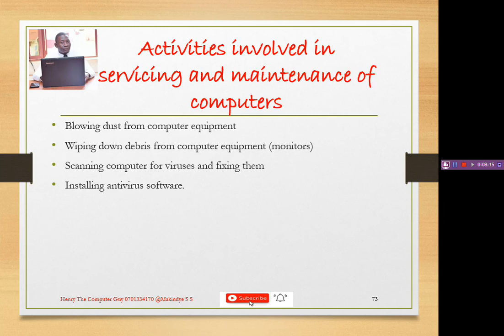Another one, installing antivirus software. And at times they have to be up to date. What does antivirus software do? They detect and remove viruses that might destroy or damage our data on our computers.